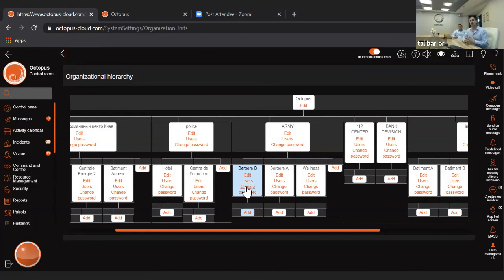So that's a bit about the Octopus. Like I said, this is a system installed in many large companies in the US and around the world. We'll be happy to answer any questions and give you more information.